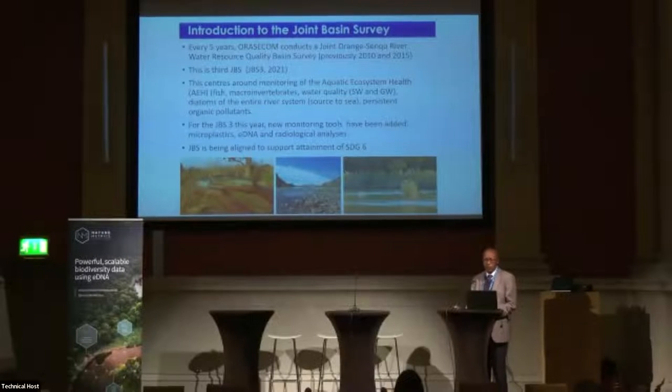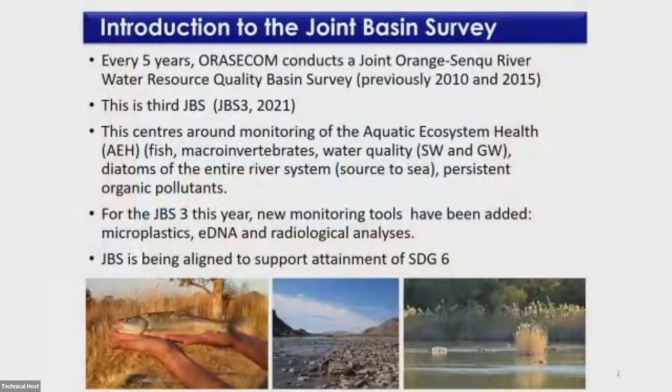Basically, to start by saying, some of the work that you see represented here by ourselves is an adaptation of the work that the Danube, through ICPDR, are doing. We had the opportunity to visit them and learn about some of the issues of water quality, pollution, and so on that they were grappling with. And then we thought that because we also have pollution issues, we could adapt some of the methodologies that they use. So ours is called JBS.